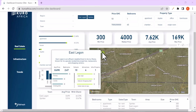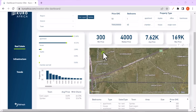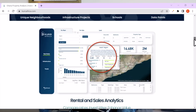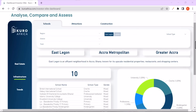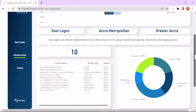Now we've got East Legon and Spintex, and you can see there's two dots here. One dot is a bigger one, which shows you that the average price is higher, and the other one is lower. When you hover over it, it starts to load some information about infrastructure in the area, description of the area, average bedroom size, what types of schools are in the area, and what attractions are there. So this is now taking into account both locations, but if you just wanted to focus on one, you just select one, and then the whole model updates again to say what the new information is telling you.